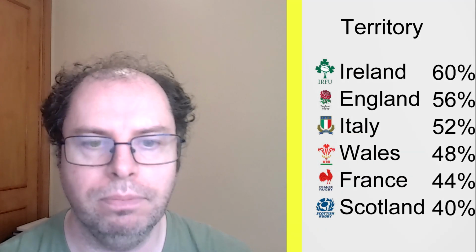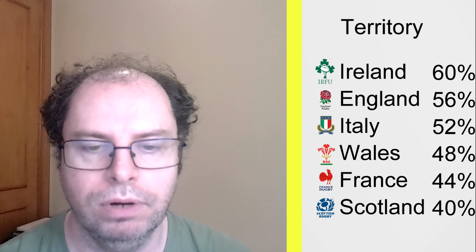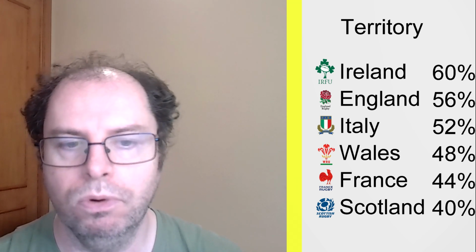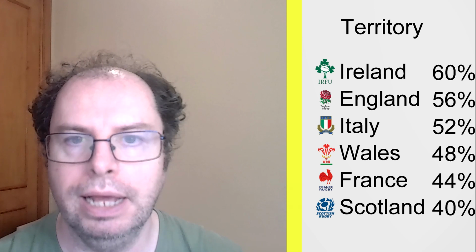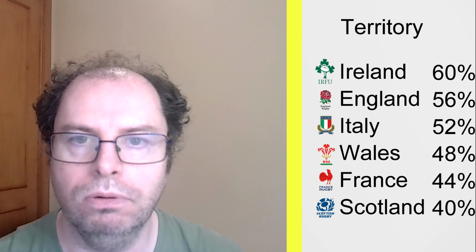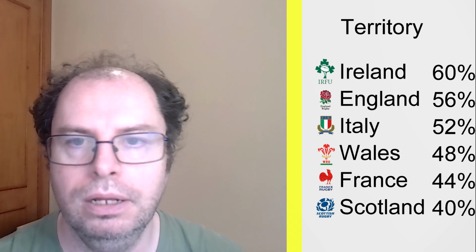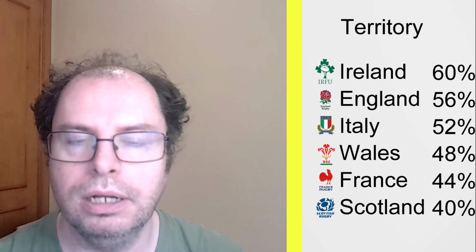Onto territory then. Ireland topped this one with 60%, England 56%, Italy 52%, Wales 48%, France 44%, Scotland 40%. So France again showing that a top team doesn't necessarily need to have more of the ball or more of the territory to win the game and to win the game well. It's more about execution in the red zone when you get there and getting quality possession to make that happen. So there's no point in just going side to side and going nowhere in the opposition 22 if you don't have the ability to unlock the defense.